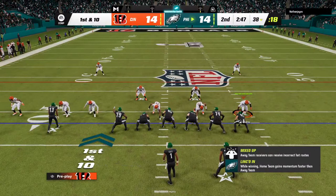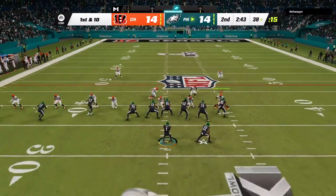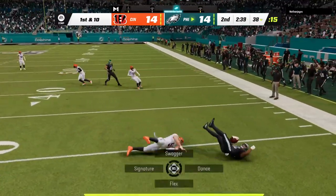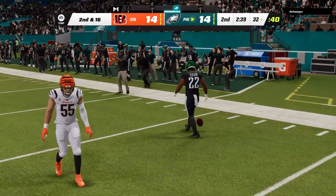So here's a first and 10 at the 38. Throwing is Hurts. Throw right side, taken in by Gibson. And he'll lose yardage. Brought down at the 32.